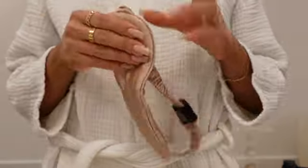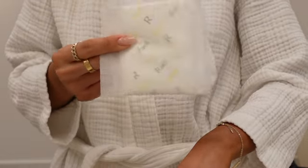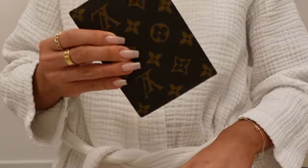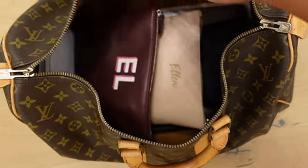This other bag, this is a Slip silk sleep mask, a pad, because you never know. Aesop hand soap, Summer Fridays jet lag mask, passport. This is the duffel that I take just so I have access. So those are the little pouches I showed you.